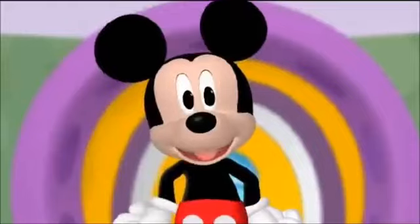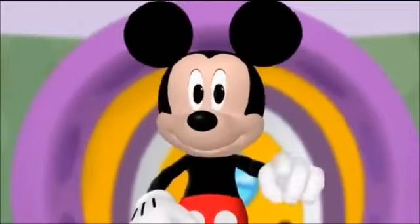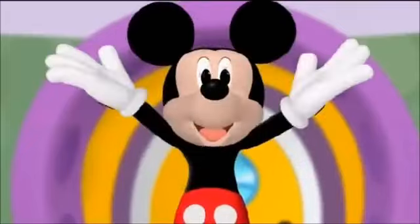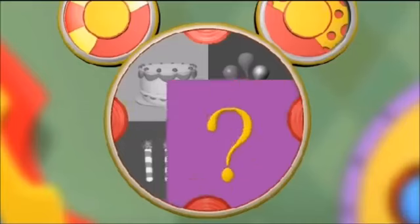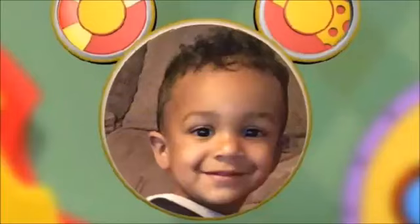But something's missing. Let's check the Mystery Mouse tool. Everybody say, Mystery Mouse tool! Mystery Mouse tool! Hot dog! It's a picture of you!